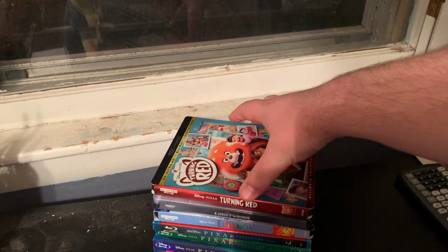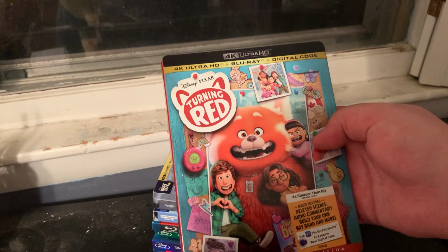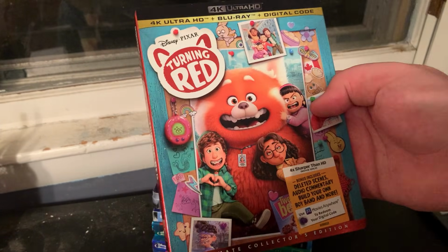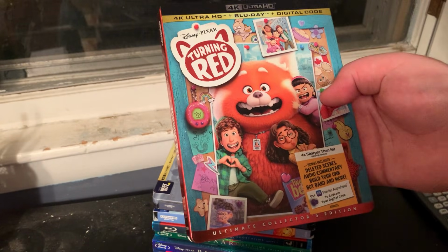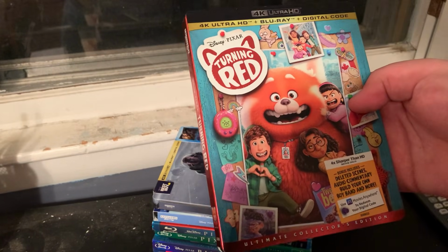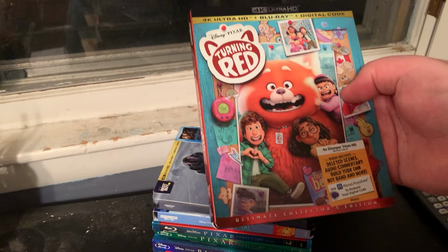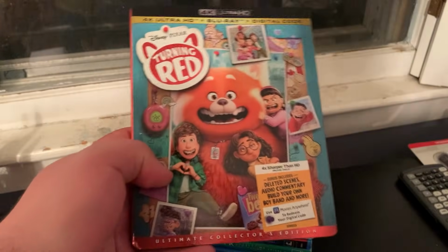All right, and the next Pixar film released was Turning Red. This was released in March of 2022, and this was released exclusively to Disney Plus again. And this is currently the last Pixar film to premiere exclusively on Disney Plus. But this is getting a theatrical release in February.